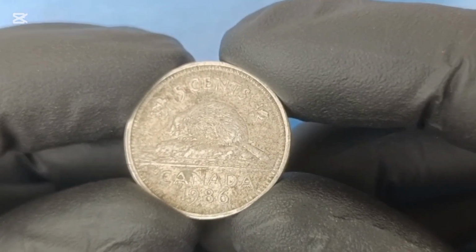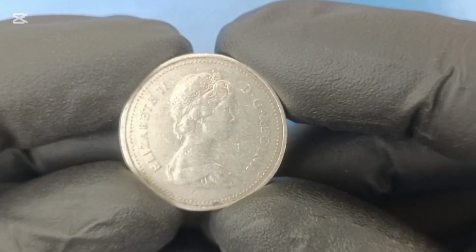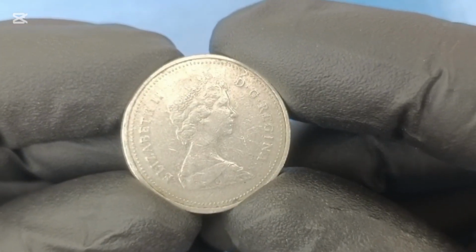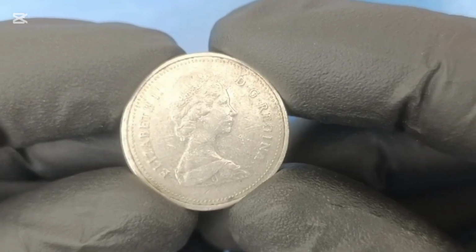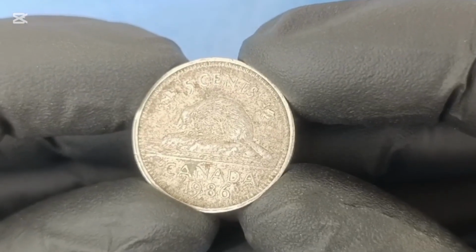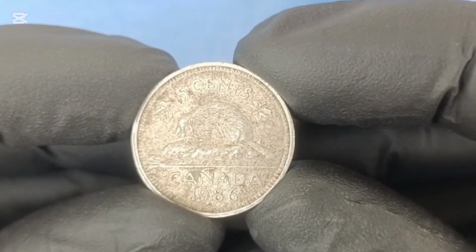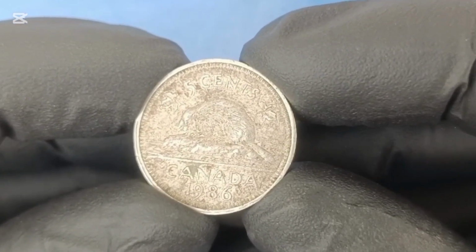In conclusion, the 1986 5-cent coin from Canada, with its unique minting error, has secured its place as one of the most valuable and rare coins in the world. With a value reaching as high as $1.23 million, it stands as a testament to the world of coin collecting and the importance of preserving history. Top for the most valuable and rare.